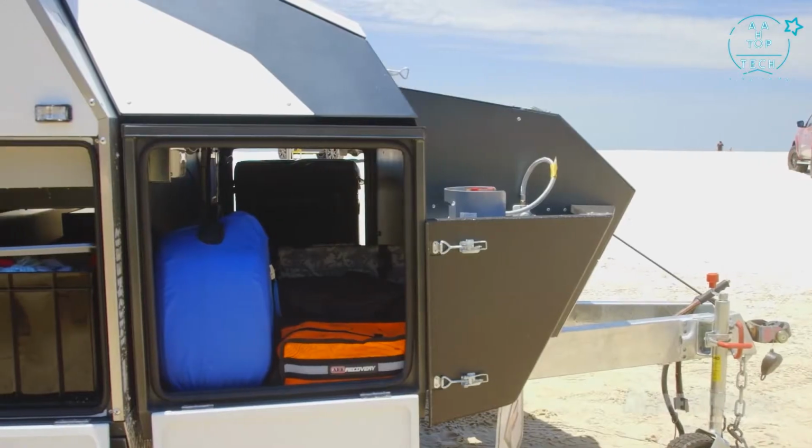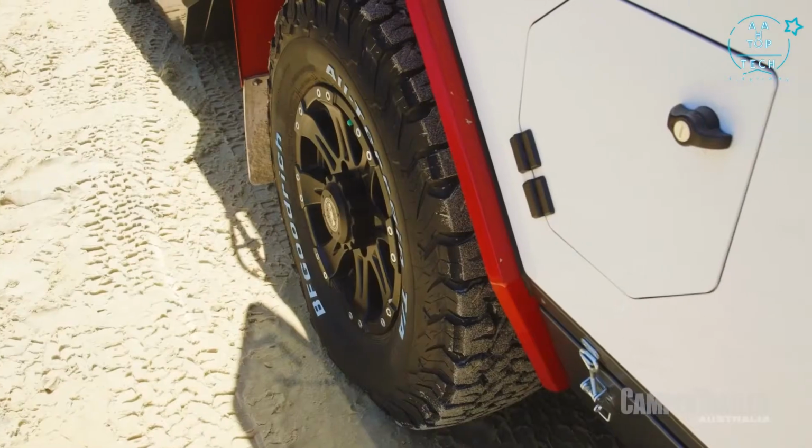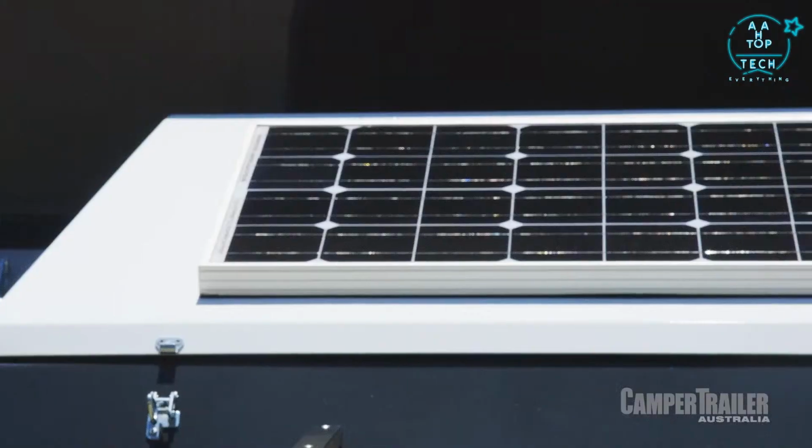Now the storage in this thing is really well organised too. It's got plenty of access and there's a lot of room for those little nitty-gritty bits and pieces. Plus there's an 80-watt solar panel built onto the lid.